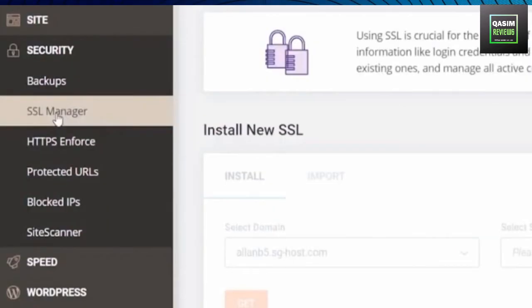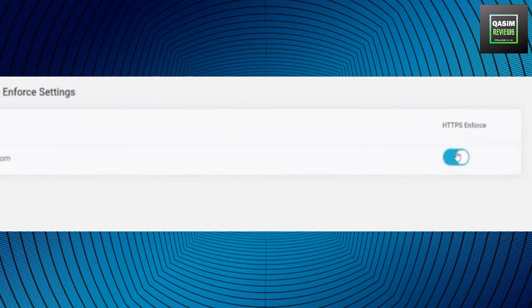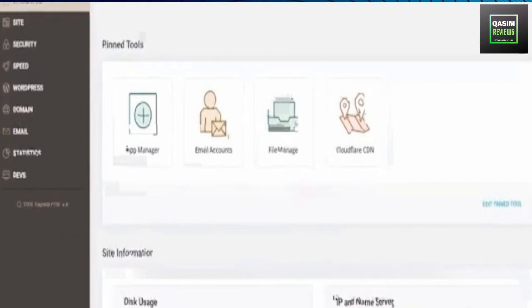To install an SSL certificate, go to the Security tab, and click on SSL Manager. Select your SSL and click on Get. And it's a one-click install, and it's that easy literally. So Siteground is really simple and easy to use.